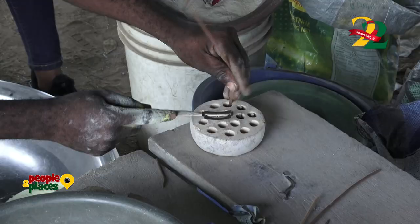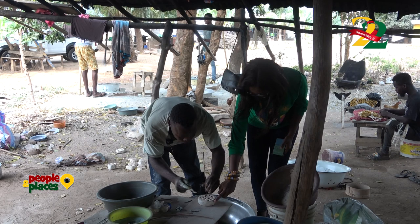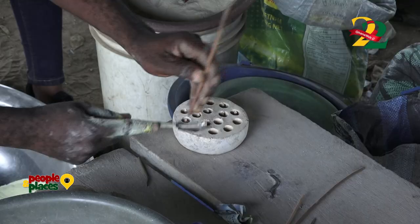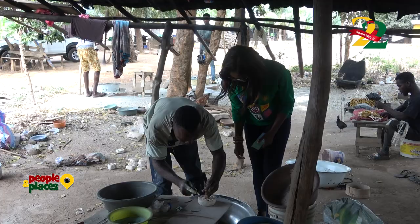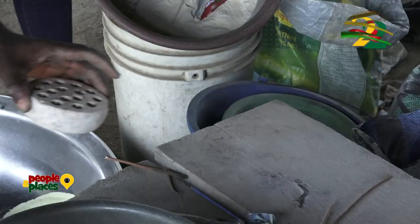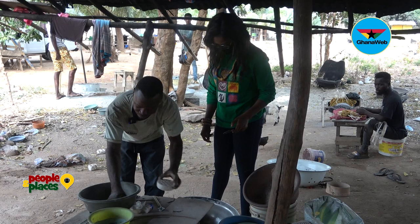What is this thing called, by the way? It's the mold. Okay. But you use clay. So you do it yourself or you buy it? Ourself. You do it yourself. So you use clay to mold and then you put the holes inside. Yourself. So after cutting the cassava stick, then you pour the powder into it. Oh, okay.